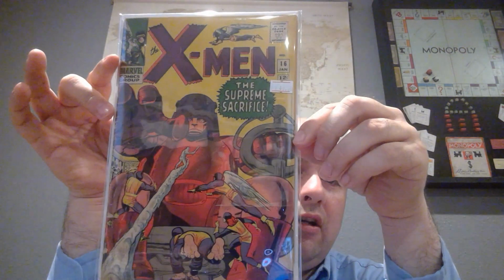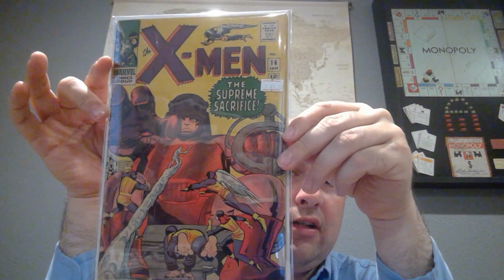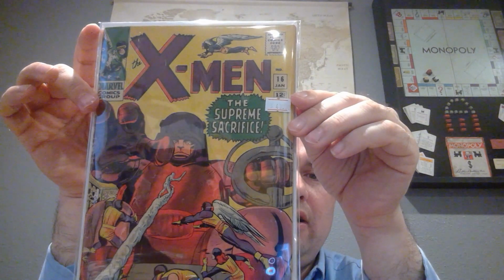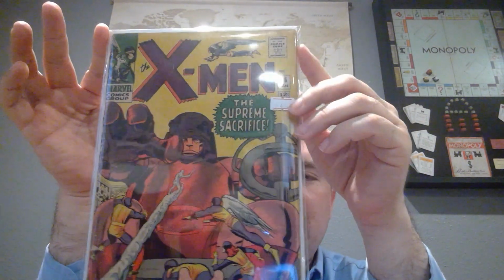X-Men number 16, Death of Master Mold. Here is a hint. He does come back. So I bought this at a con for $40. Thought I was the boss. And it was a pretty good deal for the condition that it is in.